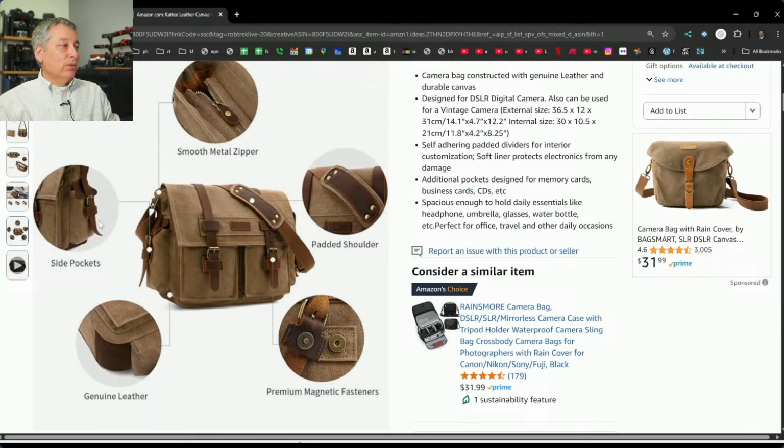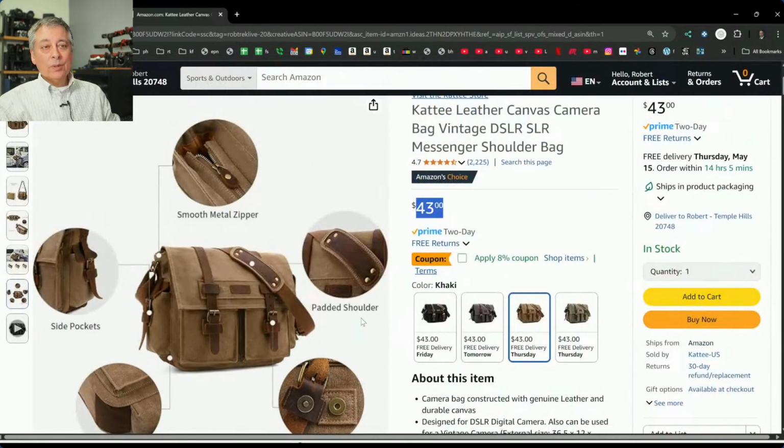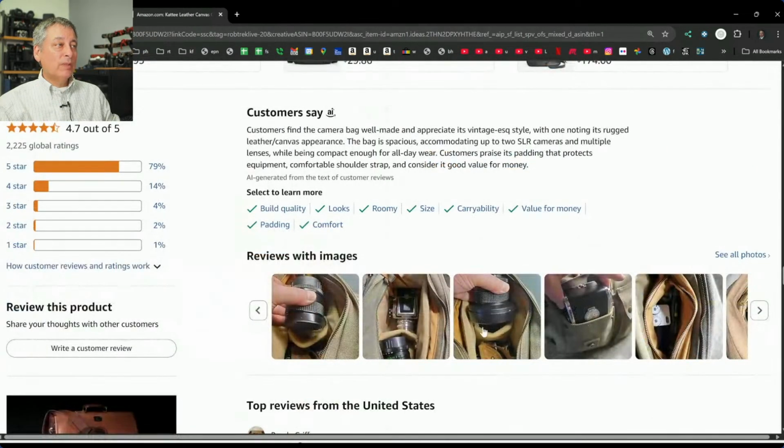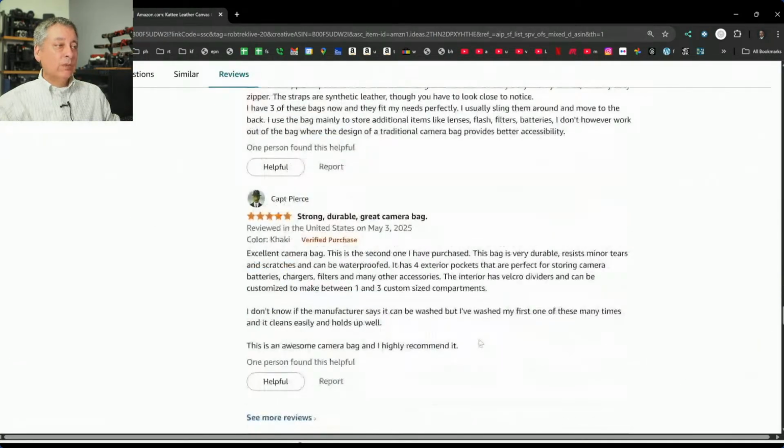Good side pockets also close with a buckle. So $40 for a canvas leather accent bag. That's a good deal in my book. Even though it's not a particularly good deal for this bag in the sense that it's not like 50% off, but they're not starting high. This is the other thing I've noticed. A lot of times products, this is probably a relatively new bag, even though it's got 2,000 reviews at 4.7. You have to be careful with these reviews.